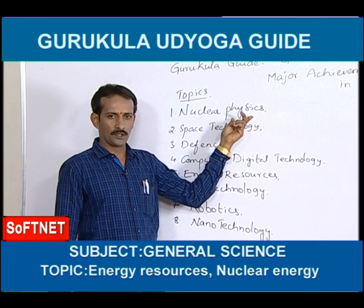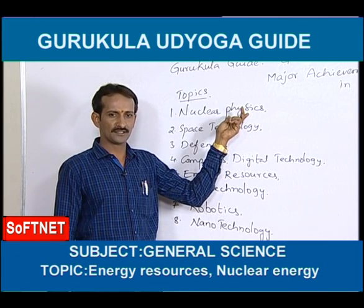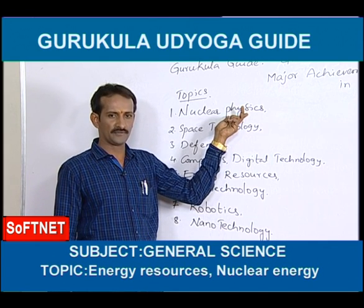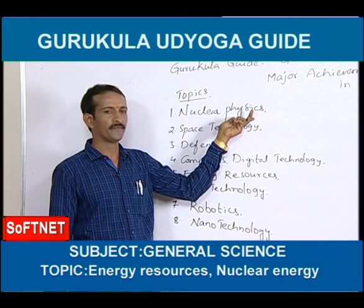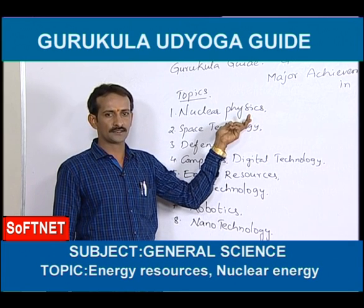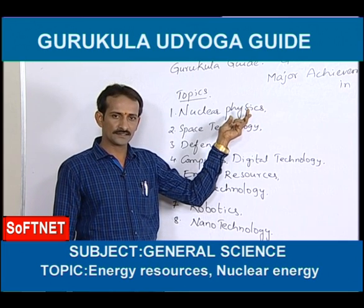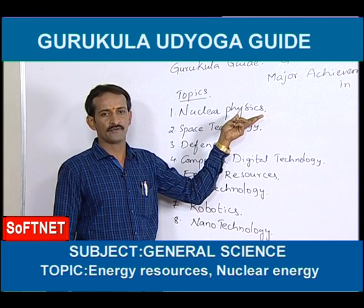In order to deal with nuclear physics, we have to know the basic concepts of nuclear physics, what the various kinds of reactors established in India are, in which areas they are established, what fuels are used in the various reactors of India, and what the different kinds of research reactors established around India are. These things are very important.